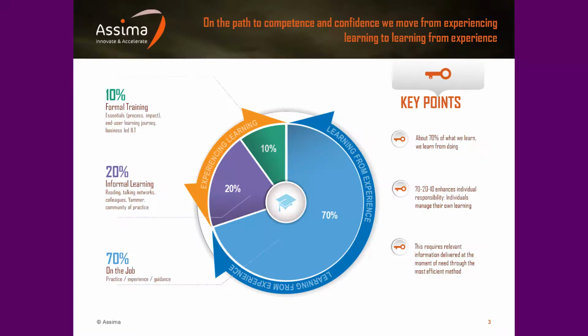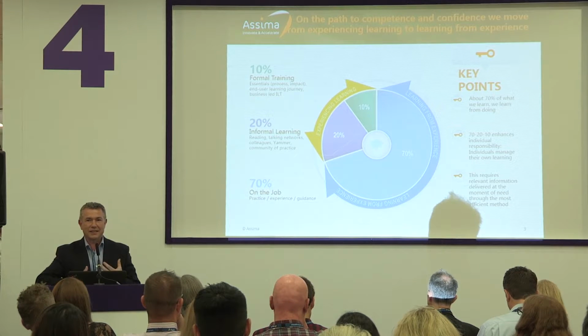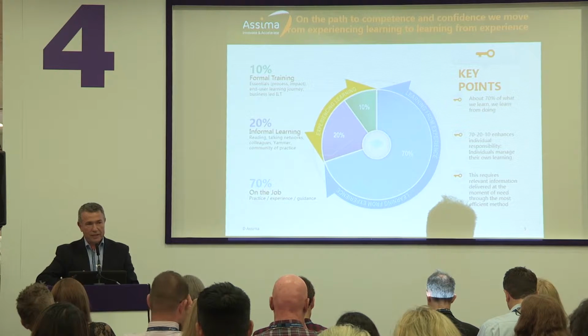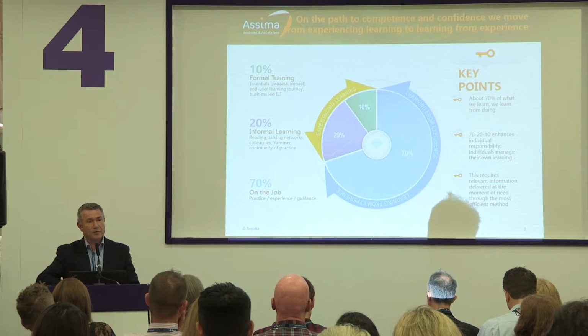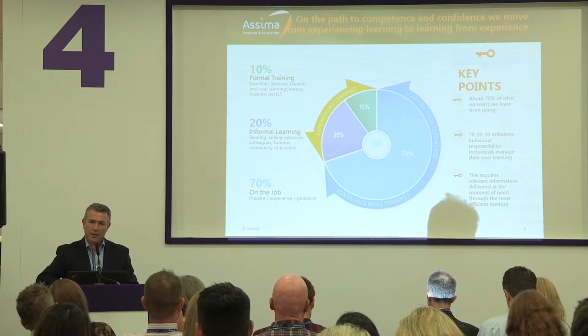So the key is to get people from a knowledge to a competency level. And what we do in Assima is we work in a few different ways in order to do that. So the 70-20-10 model is all about people actually learning how to do something by actually doing it. I spoke to someone this morning and I think he's in the room, Martin, and it was people learn to cycle a bike by cycling a bike. The kids nowadays, they learn how to play games by playing games. People learn much more by actually doing things, and that's what the 70-20-10 model is all about.